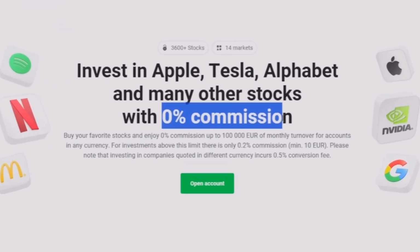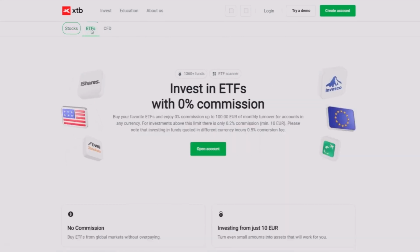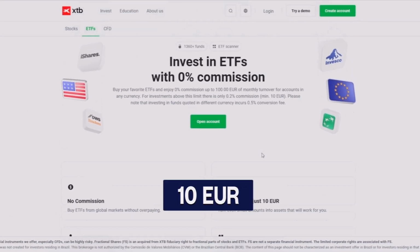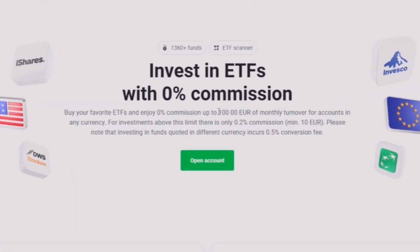They offer 0% commissions on both real stocks and ETFs with a minimum transaction value of just 10 euros. These conditions are valid for monthly volumes up to 100,000 euros, and for transactions above this limit, there is a 0.2% commission with a minimum value of 10 euros.